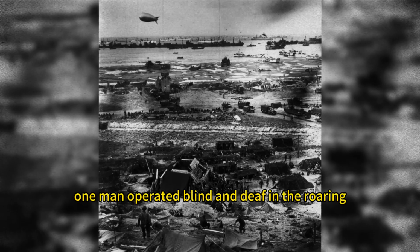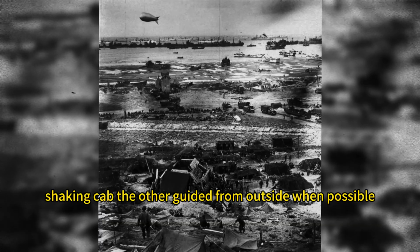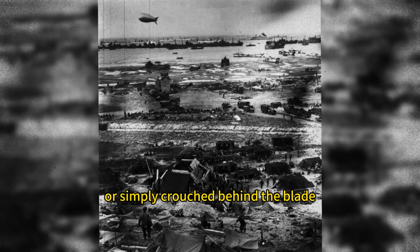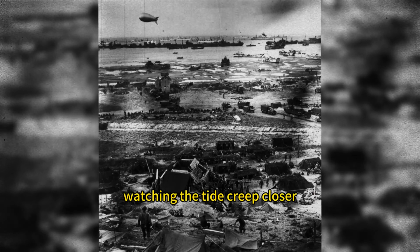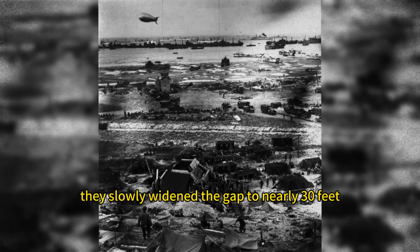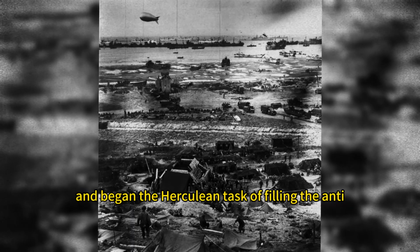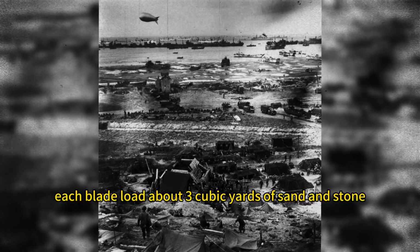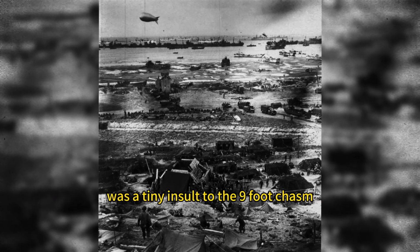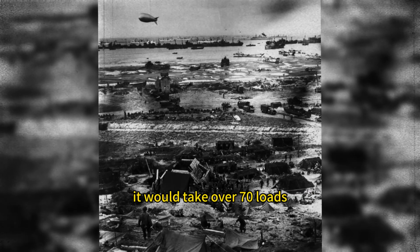One man operated, blind and deaf in the roaring, shaking cab. The other guided from outside when possible, or simply crouched behind the blade, waiting for his turn, watching the tide creep closer. They slowly widened the gap to nearly 30 feet and began the Herculean task of filling the anti-tank ditch. Each blade load, about 3 cubic yards of sand and stone, was a tiny insult to the 9-foot chasm. It would take over 70 loads.